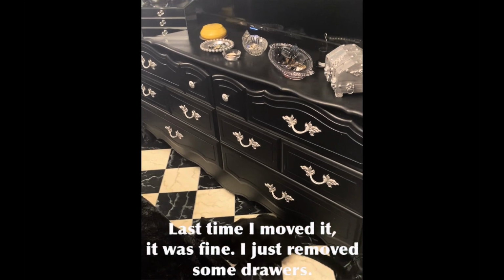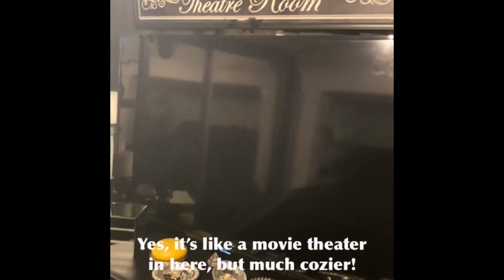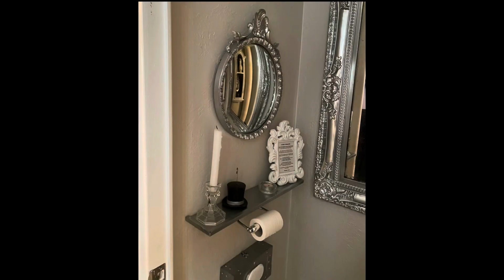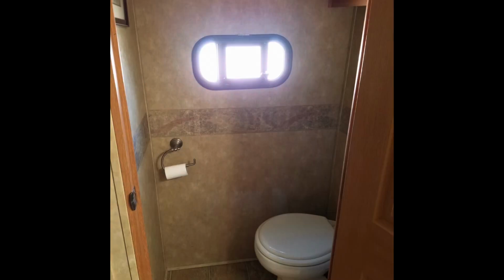I mean, I'm not going to be moving it around that much. Found that at Goodwill. Thought that was funny, so put that in here. So yeah, the little shelf, Goodwill. The mirror, my mother had it. That was something I've had forever. I just painted it. All the little trinkets you see in here, that's all Goodwill.